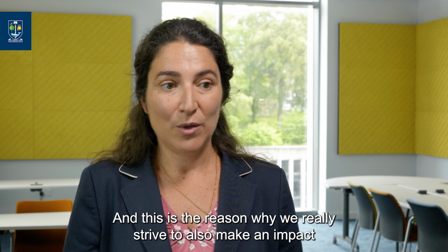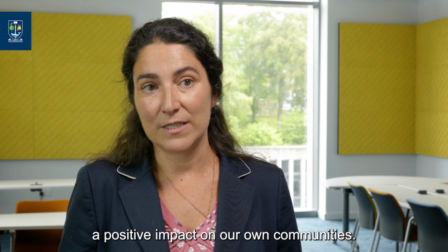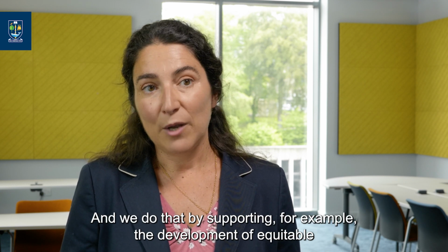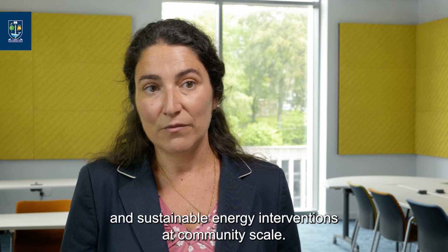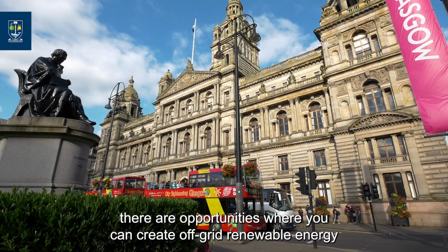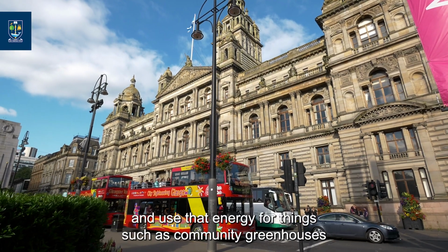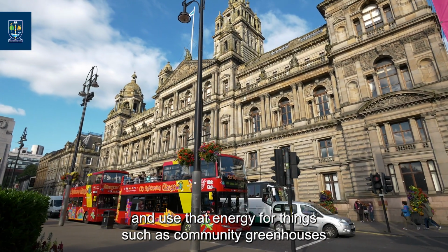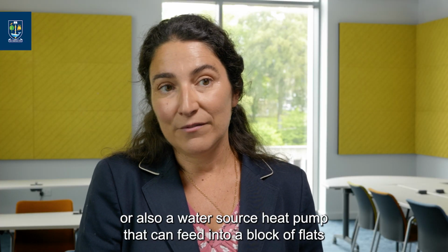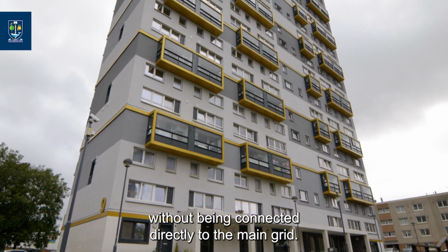And this is the reason why we really strive to also make a positive impact on our own communities. And we do that by supporting, for example, the development of equitable and sustainable energy interventions at community scale. For example, if you take the city of Glasgow, there are opportunities where you can create off-grid renewable energy and use the energy for things such as community greenhouses, or also a water source heat pump that can feed into a block of flats without being connected directly to the main grid.